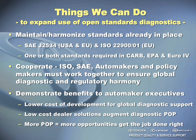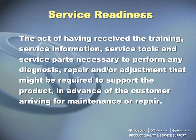So, we need to show that it's a lower cost of development for global diagnostic support. We need to show that it's a lower cost dealer solution. Makes dealers happy, and if dealers are happy, the automaker's usually happy. And it's more points of presence, and that's more opportunities to get the job done right. So, again, what is service readiness? Well, it's having everything you need and being ready when the car rolls in the shop.